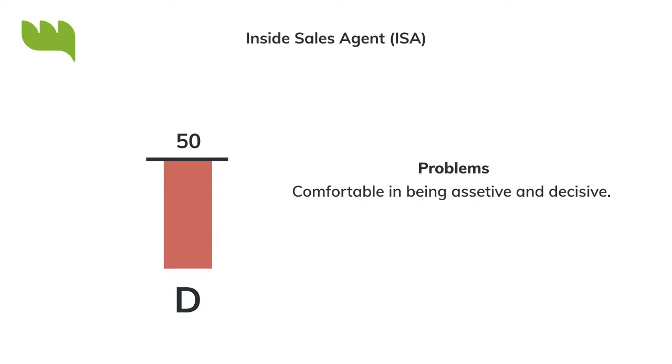To facilitate that, the D comes down to that 40, 50 range because they have to be decisive enough and comfortable being assertive enough, maybe even up into the 60, to push, to go past objections, to feel comfortable in not feeling like they're interrupting somebody's day.